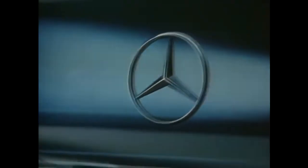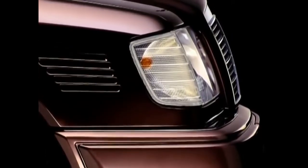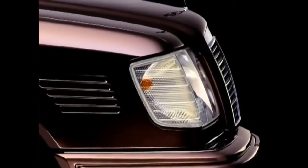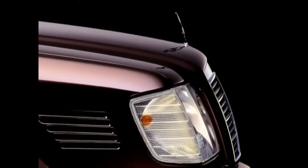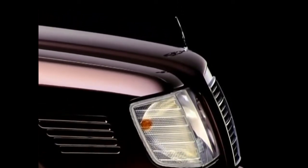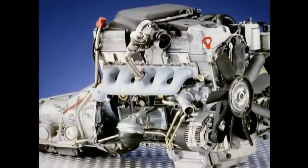The designation change in 1993 introduced new type names. Series 124 was officially renamed E-Class. This last variant is identifiable by its new radiator grille. Now the star sat on the hood. Other highlights were the new 2.5 and 3-liter diesel motors, as world novelty provided with 4-valve technique.